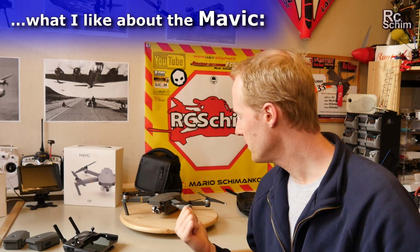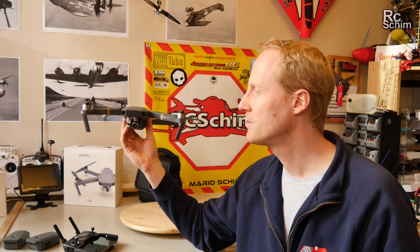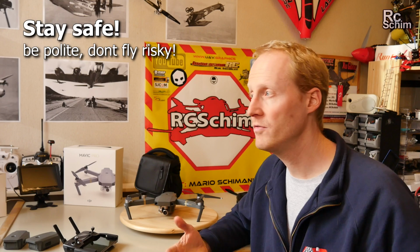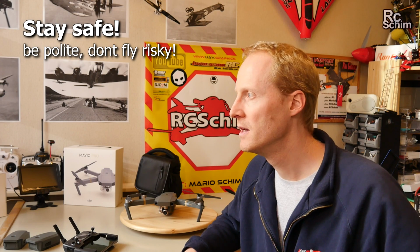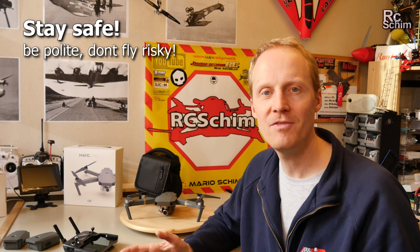Another nice point about this thing is it doesn't draw a lot of attention from other people, so the chance of being asked to leave somewhere because you fly your drone there is quite minimal. Stealthy. Maybe it's the reason they painted it in this gray instead of white, so it doesn't draw a lot of attention. That being said, of course, if you fly somewhere, if you have the chance to ask the people, ask the farmers if you fly over their property. Try not to fly over areas where you shouldn't fly. I know it's tempting, but just stay safe and you probably won't get into much trouble.